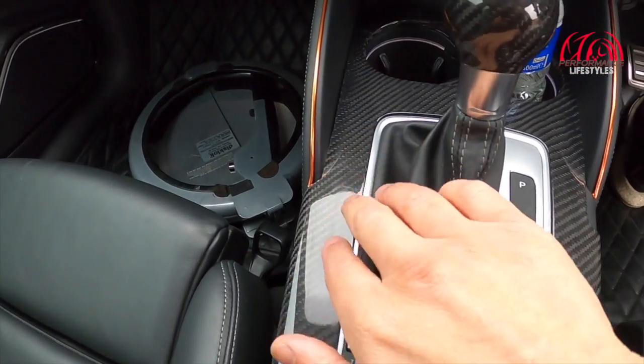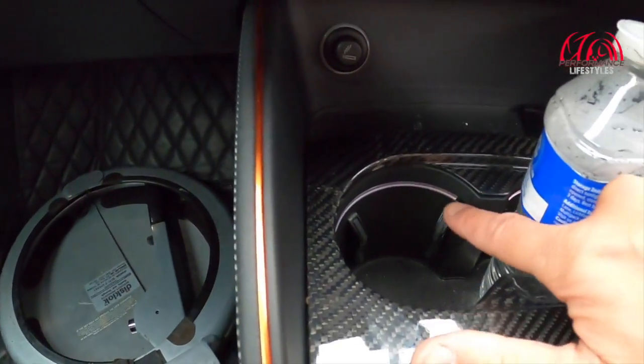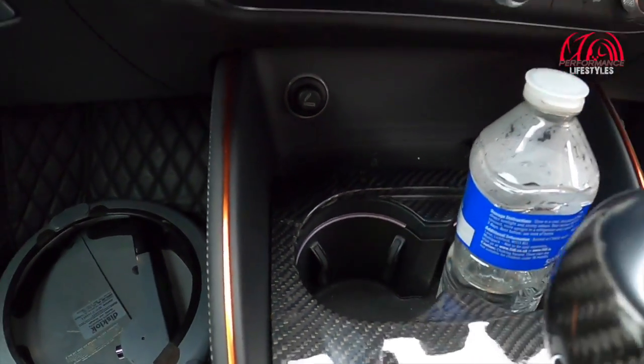The original push button start is under there. And it also has light up cup holders, which is a nice feature again. The whole cockpit on these things is actually absolutely amazing. They are one of, if not the best. The virtual cockpit on this thing is the best thing out there. I think they're absolutely amazing. They're far superior to a lot of the competitors and a lot of the other cars.